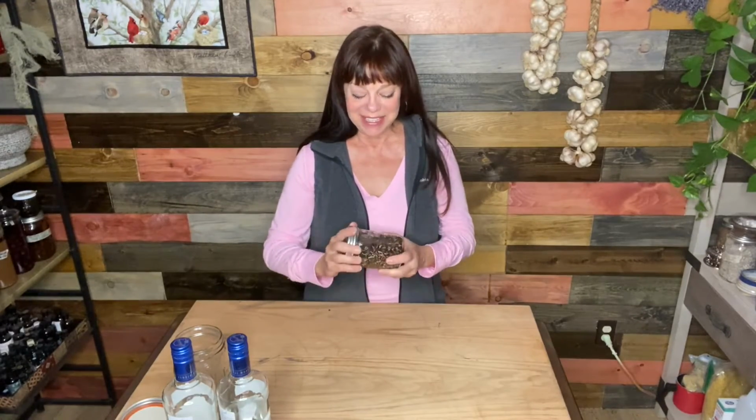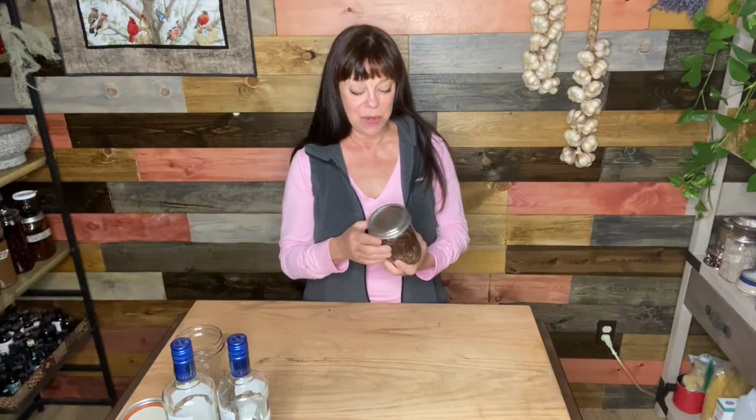I'm going to be sure to label it, because I can't tell you how many times I thought I would remember what I put in a jar, and I don't later on. So I've learned definitely to label what's in here, how it's made, and I always put the date that I made it and the date I expect it to be finished as well.